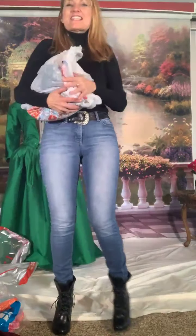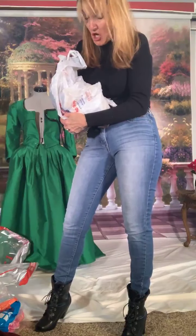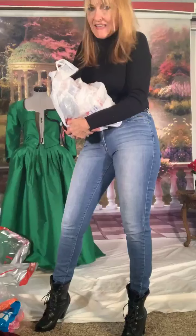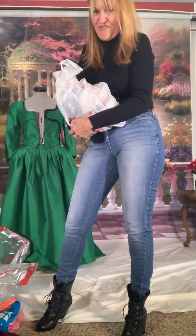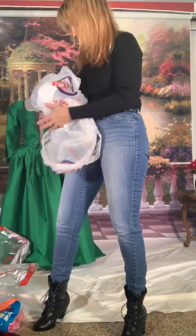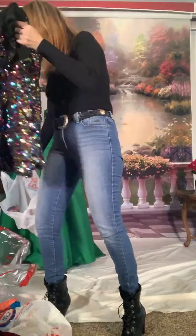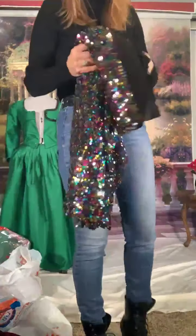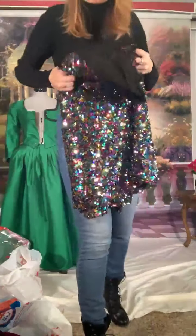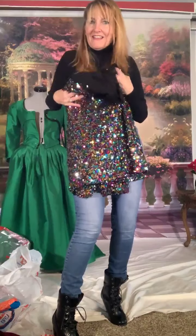I've been looking at this one too. This fabric was originally $25 a yard. And it just spoke to me because it's fun. This is really fun. It's an explosion of color. So I had to get it. Again, this was 80% off at Hobby Lobby. Sequins, this is me. This is totally me.